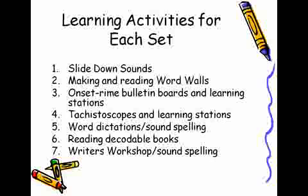Tachistoscopes at learning stations are a great way to reinforce this. Word dictation, sound spelling, reading decodable books, and encouraging sound spelling during writer's workshop. The next set of slides is going to explain each of these.